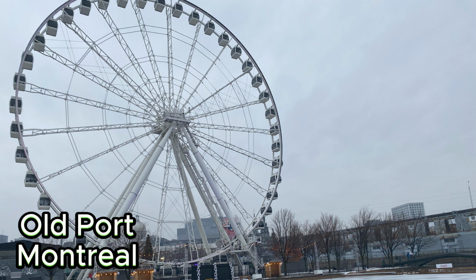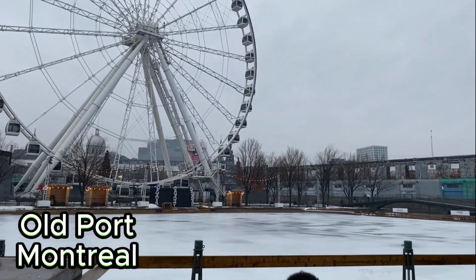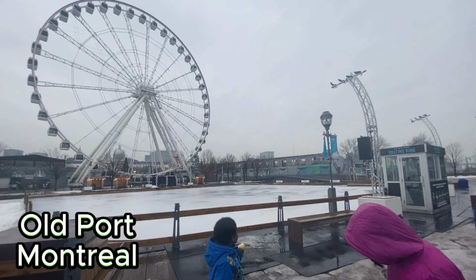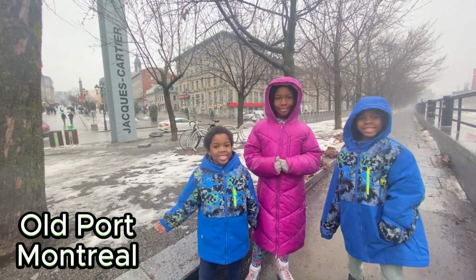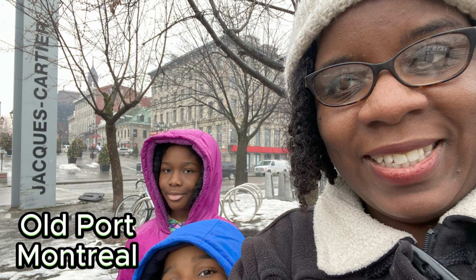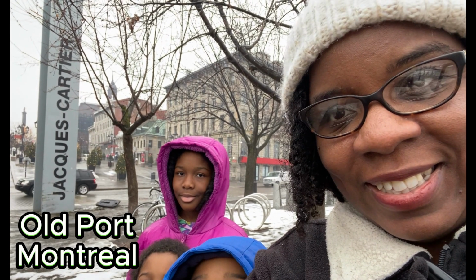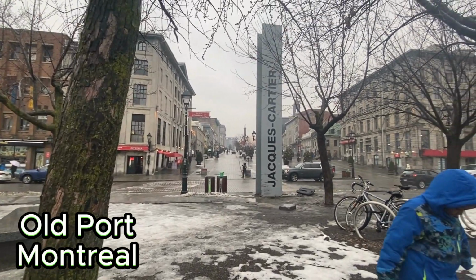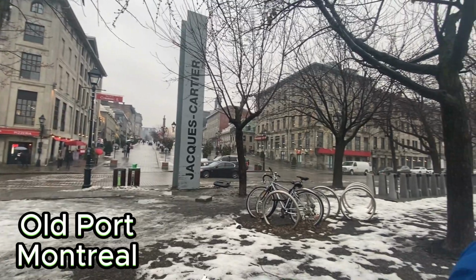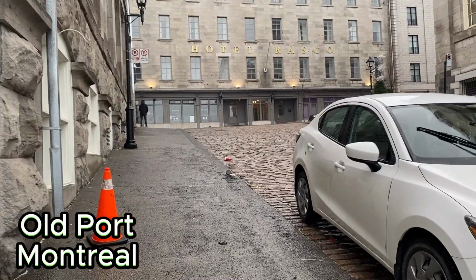At the heart of this revitalization effort lies Jacques Cartier Place. The square serves as a vibrant gathering point and a gateway to the old port. It underwent a significant transformation to become a pedestrian-friendly public square lined with shops, restaurants, and artist stalls. With its lively atmosphere and stunning views of the St. Lawrence River, Jacques Cartier Place acts as a hub for entertainment, cultural events, and festivals throughout the year.